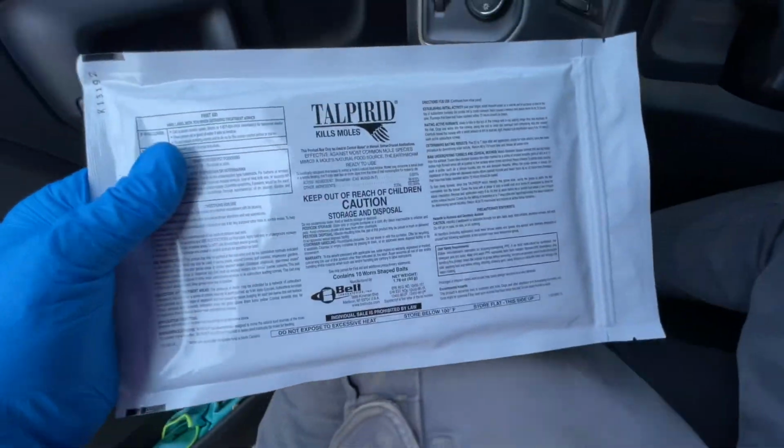So let's get out and get this done. Okay, another quick thing with these: make sure you keep them in cooler weather or you're going to ruin all your worms.